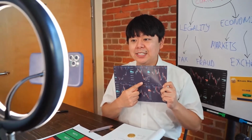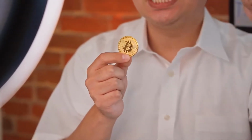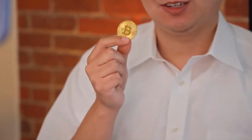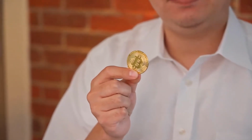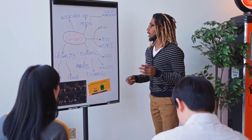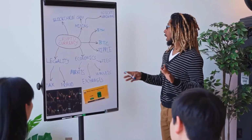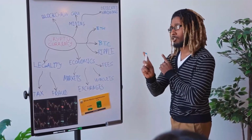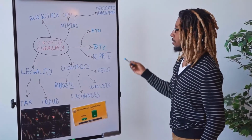VeThor, VTHO, price prediction 2024. If the upward trend goes on until 2024, it could reach $0.005742 and VTHO might benefit. If the market experiences a decline, the target may not be met. VTHO is expected to trade at an average price of $0.005249 and a low of $0.004921 in 2024.